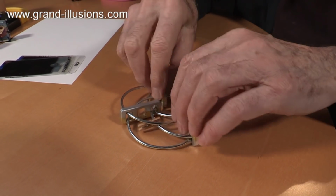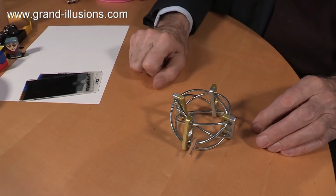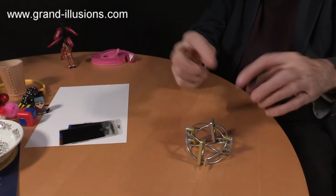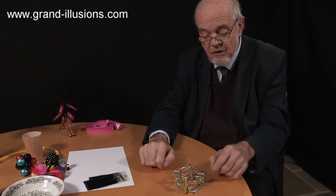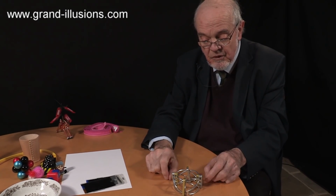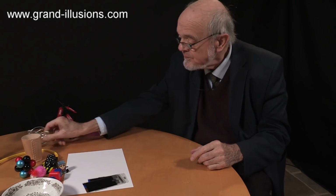So a very, very charming finger fiddle as well, but it's got some wonderful geometry to it because those rings are not doing what they seem to be doing. They seem to be rotating round and round like a smoke ring, but they don't. These pieces do completely turn around 360 degrees, but not the rings. They're just going in, out, in, out. Very, very subtle, very clever.